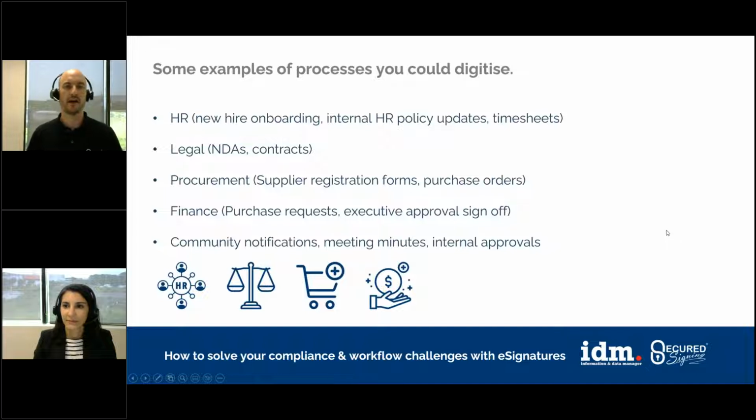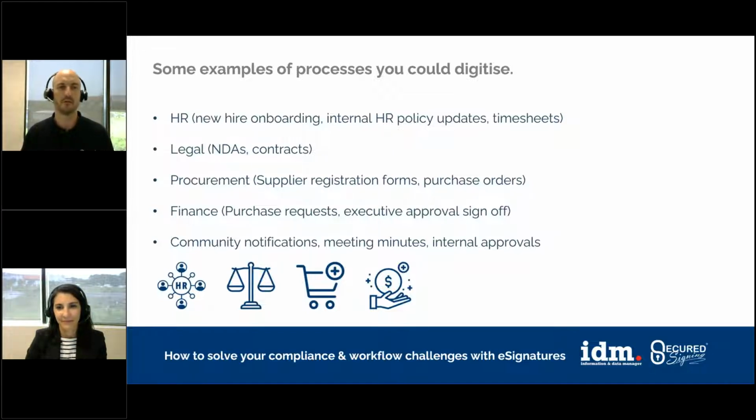The use cases are endless, and that's what I like about Secured Signing. We try to summarise what our use cases are, but we get the most left-field and the most obvious document signing use cases, so it is a pretty broad range. Some to dial into: HR is a big one for new hires or onboarding people into the organisation, or internal HR updates and timesheet approvals. We deal with legal departments, typically around NDAs or contract signing. Procurement teams have supplier registration forms, which are often templated, as well as purchase orders, and then the finance team.